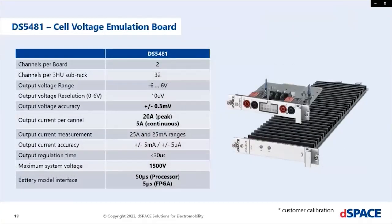At the center of the new BMS hardware is our new cell emulation board. With a maximum system voltage of 1500 volts and high accuracy on output voltage and current, this board is able to cover all current and future vehicle battery systems. The high output current per channel with 5 amps continuously and over 20 amps peak makes it ideal for testing cell balancing strategies in your system as well.